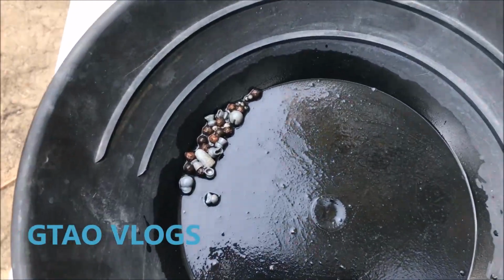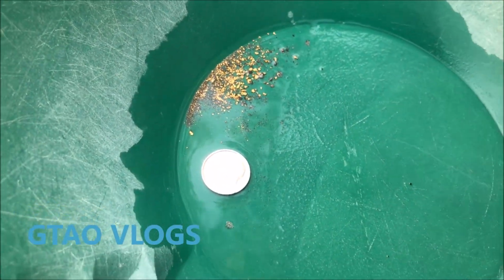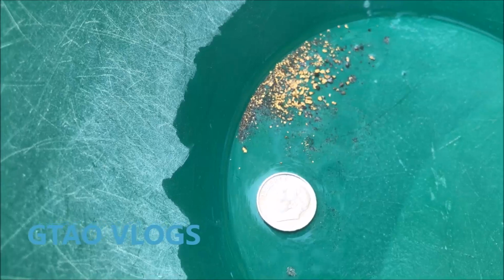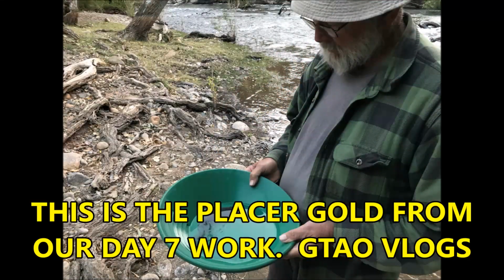There's the lead for yesterday. Here's the gold for the whole trip so far. This is for all of our sampling areas and also the yard that we ran yesterday.